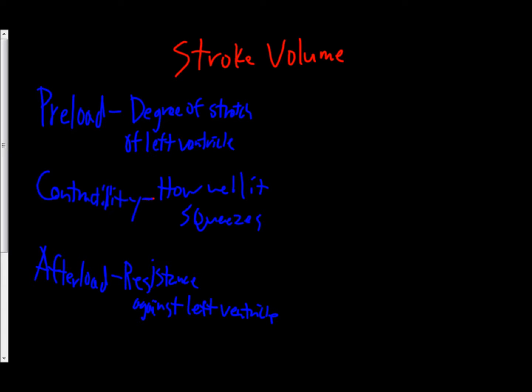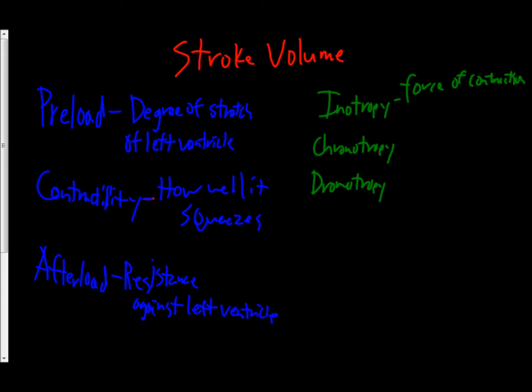So, inotropy, chronotropy, and dromotropy. Inotropy just refers to the force of contraction. How much force is behind my contraction? How much force is behind my left ventricle when it kicks and sends blood to the systemic circulation? That's inotropy. Chronotropy refers to rate or time, but in medicine we usually just refer to it as rate, or heart rate. Dromotropy refers to speed of impulse transmission. How fast an electrical impulse or stimulus gets to its target tissue or target cell.